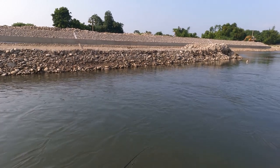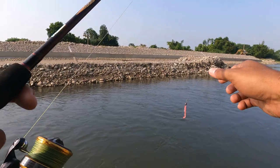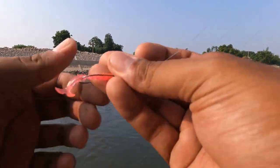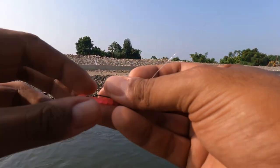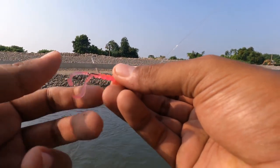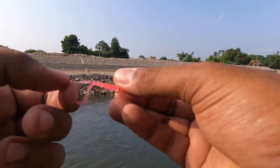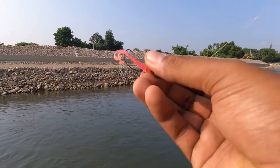See, if the fish don't commit fully, like if you can see on the lure, then they just bite on the back end here. And more often than not, they actually bite one of these tails. If you can see that, there's some teeth marks in there.